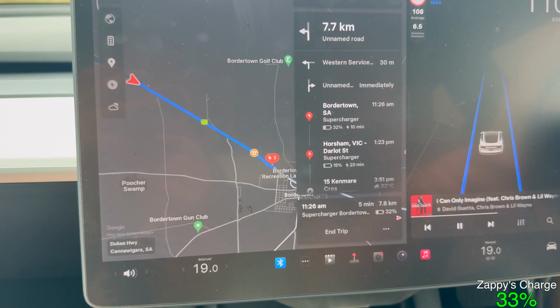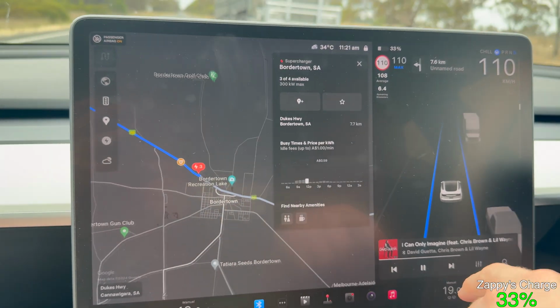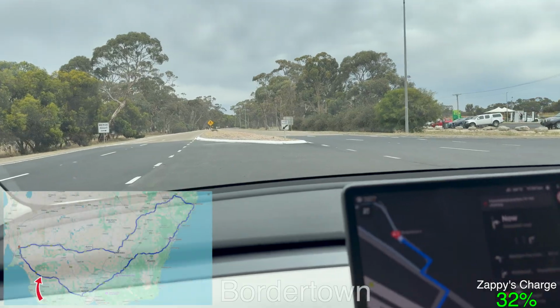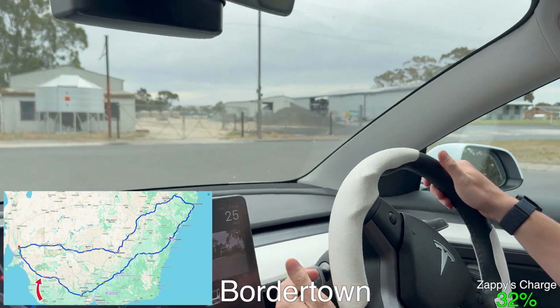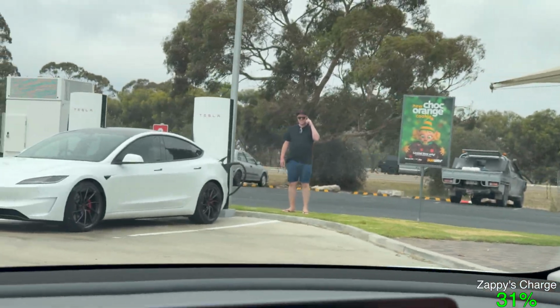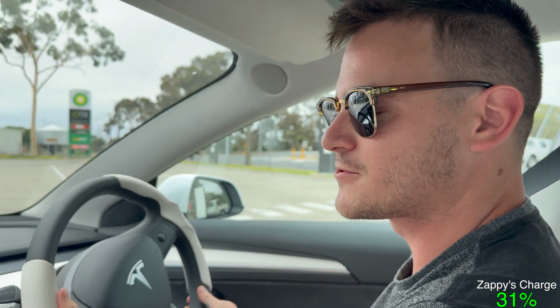So as we're approaching Bordertown, suddenly 3 have become available. So it looks like we'll definitely be alright for having a charger there. Alright, we're approaching this way because I missed the turn just before, like an idiot. Very nice, looks like a performance one or something. Could nearly make it all the way to Horsham.